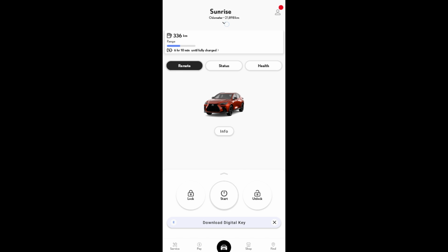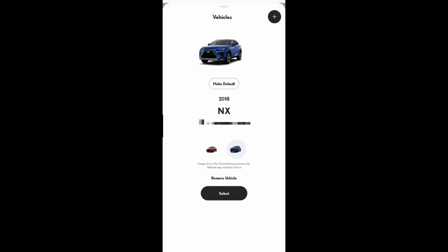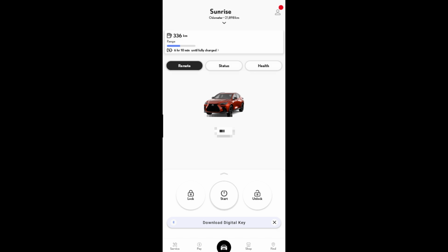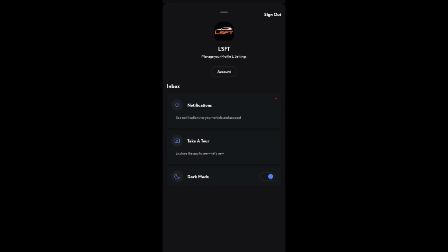And now we press onto that arrow down, and then where we can flip cars. You can see here it has 2 cars I have in my app, and it shows you the 2 cars. You can flip between the 2 and you can swap to those. And then you go click on the profile. You can see that same thing. You can switch it to dark mode. So here we go with dark mode, and we can have a glance of what dark mode looks like.